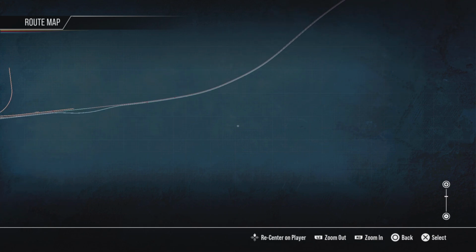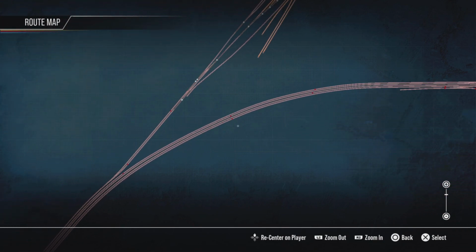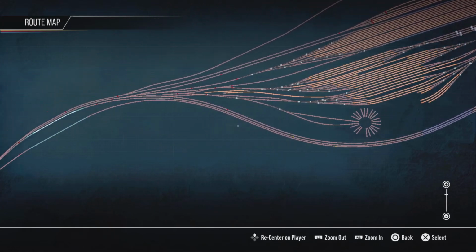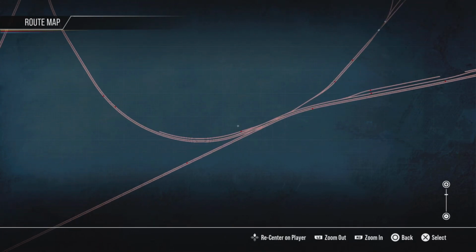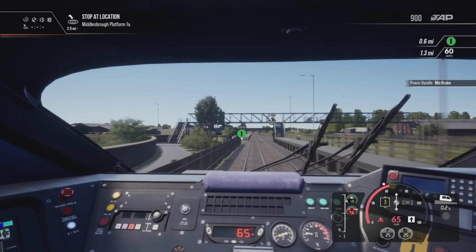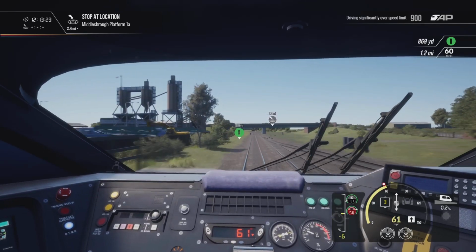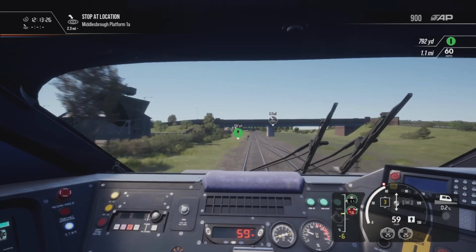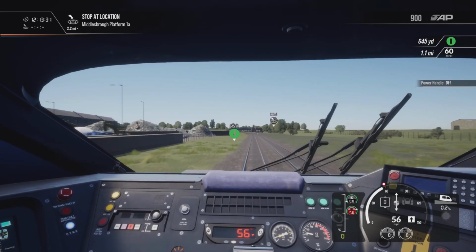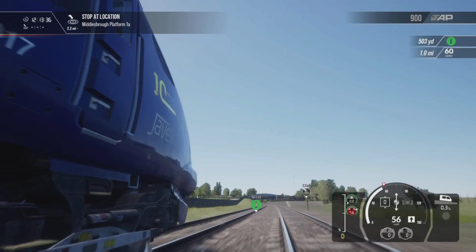Have a look on here at the map. Okay, so we've got a train there waiting for us at Middlesbrough, and then a few other bits going on. Got one there. Yeah, we got a few bits going on. Oh, here we go. Get down to the right speed. Oh, some rubbish over there. Nice.